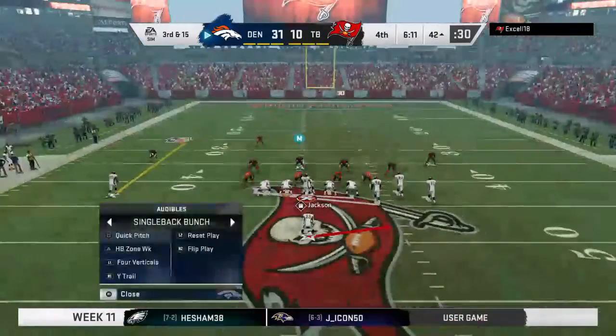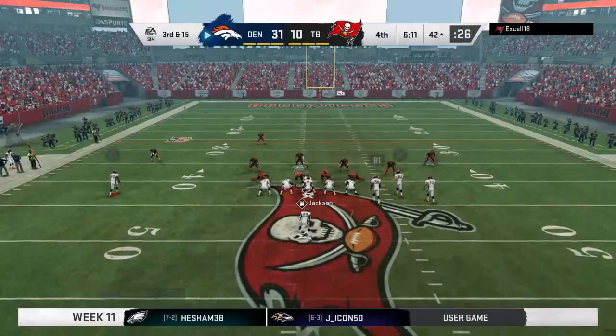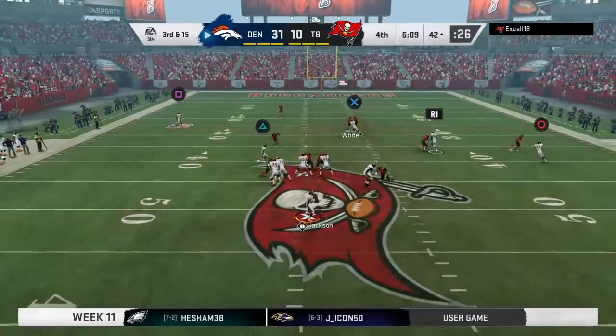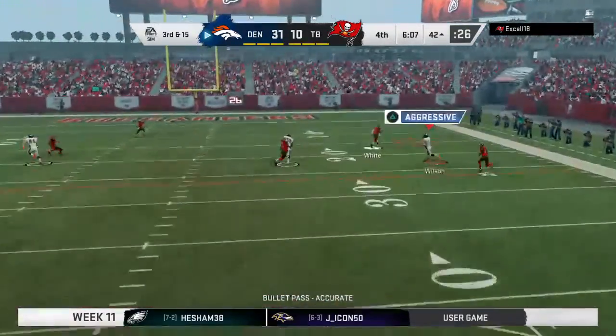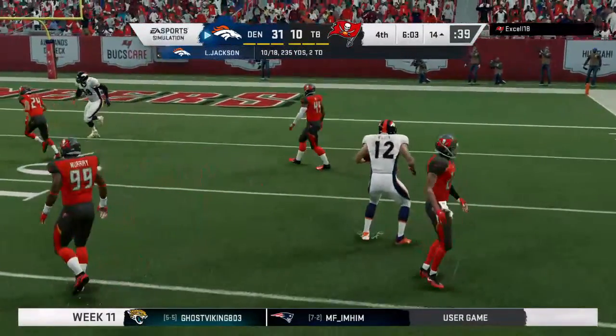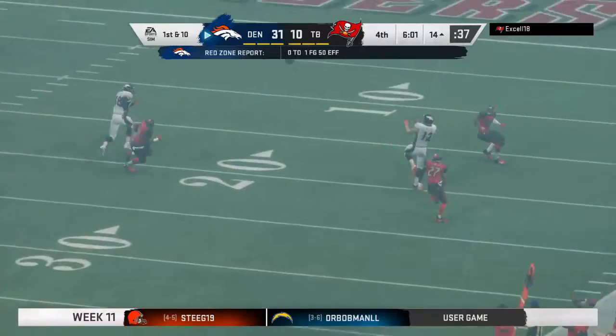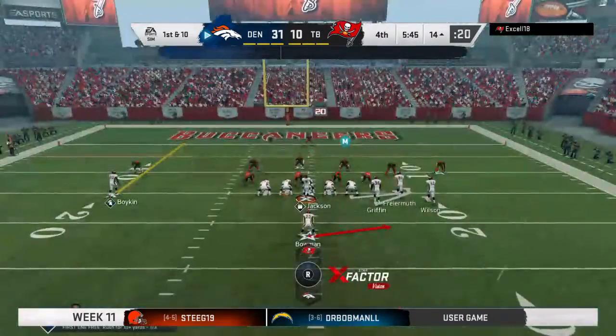The Broncos on 3rd down. They've hit it 50%, 3 of 6 to this point. This will be 3rd and 15. Now it's Jackson. They're able to locate Wilson. And all the way inside the 15 before they drop it. That's good for 28 yards.